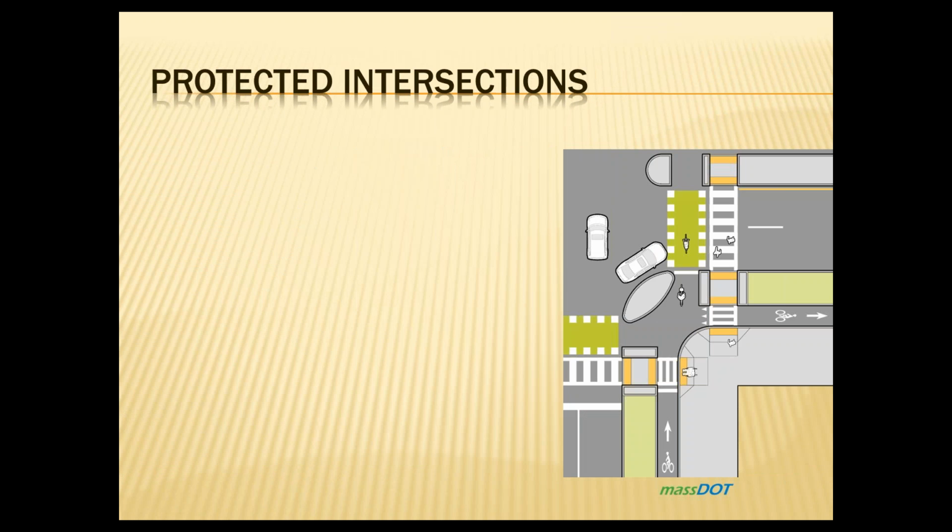So some of the key features of a protected intersection. First of all, we have this corner refuge island that separates fully the traffic from the pedestrians and bicyclists at that corner, providing some positive control. Then we have the forward queuing area, a place where the bicyclists can cross the perpendicular bikeway and perpendicular pedestrian crossing and get to a spot where they can wait for their time to cross the intersection.